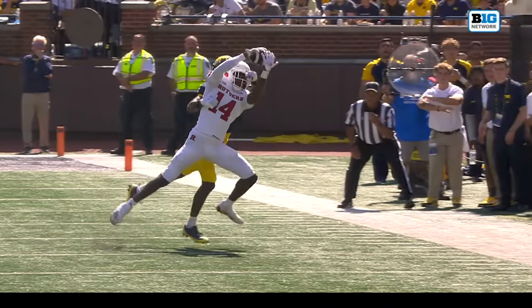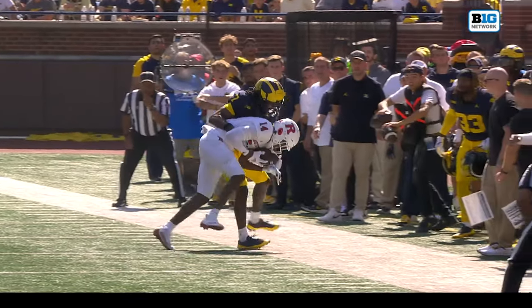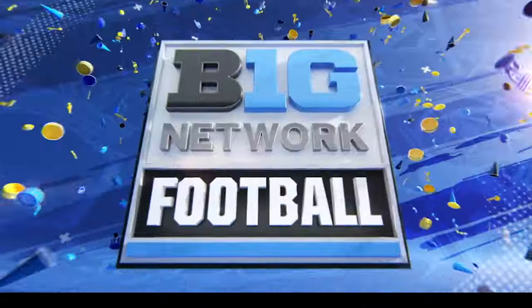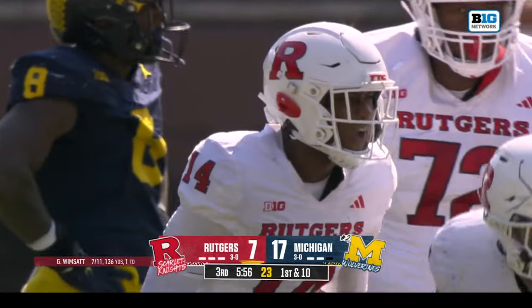Washington, a long throw, perfectly thrown. And that's a great call. Clean catch, foot down. We came right back to him on the sideline. Washington's got his toe down, out of bounds. Wimsett, something he likes about that right sideline.